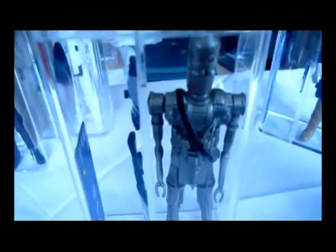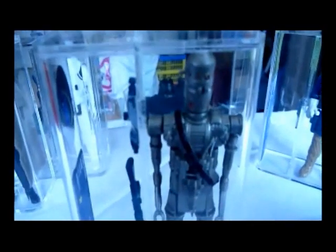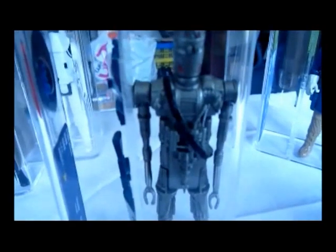Next we got IG-88, and this is a really good figure for its time. The detailing on the body is really good. Okay, it's not articulated like figures are now, but it's really good detailing. I never had this one when I was a kid.